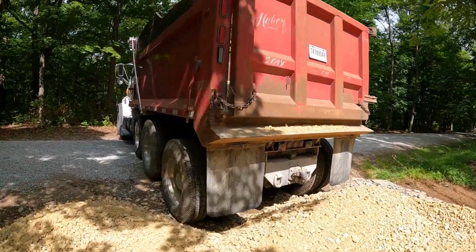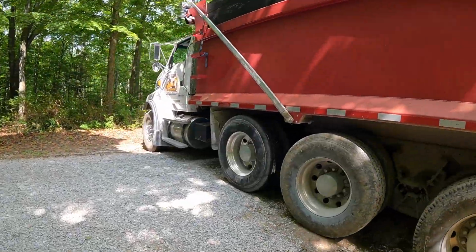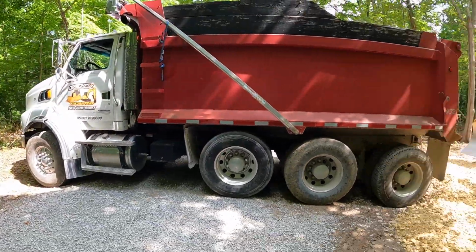You imagine having a street block like this in the city? They'd be screaming at me, wouldn't they?